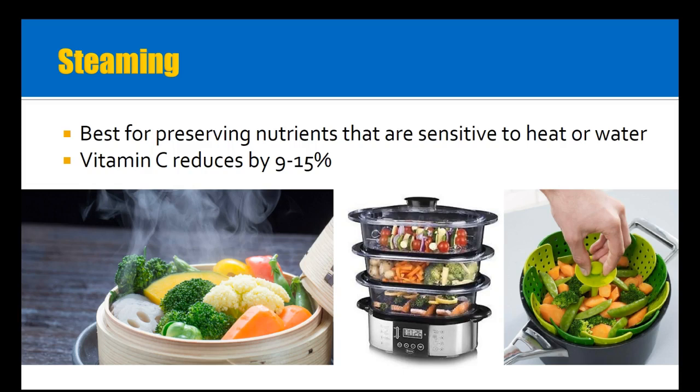So steaming is another way, and it's actually the best way to preserve nutrients that are sensitive to either heat or water. Vitamin C is only ever reduced by about 9 to 15%, which is only second best to microwaving. I don't know whether you've ever used a bamboo steamer before, or these multi-story steamers, or just steaming in a pot, because there's no contact with the cooking liquid, there's no leaching occurring. However, the downside is that steamed vegetables may taste bland. An easy way to remedy that is to season or add some oil after you cook it to make it taste a bit nicer.